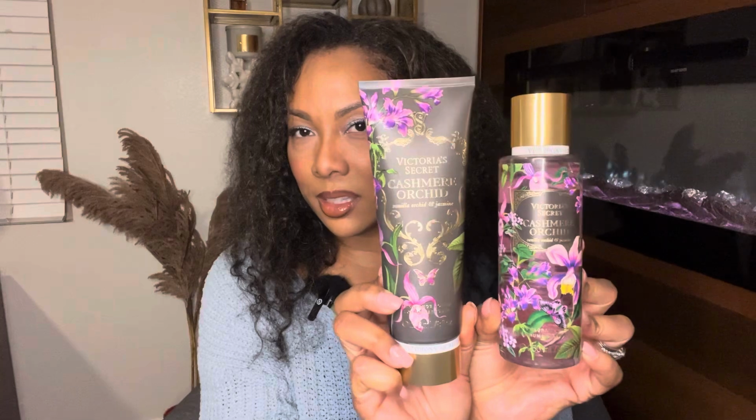Next, let's do one that I actually picked up a lotion in. So this one is called Cashmere Orchid, and I think that is super pretty. And this is what the matching lotion looks like. Very dark, mysterious, a little sexy. You know, I like me a sexy moment, y'all.